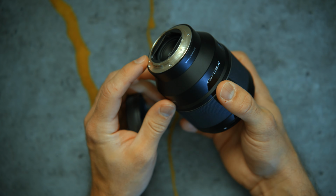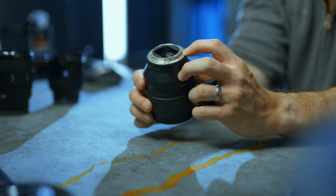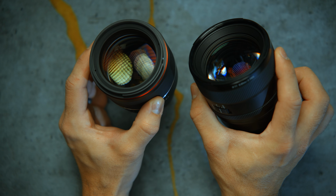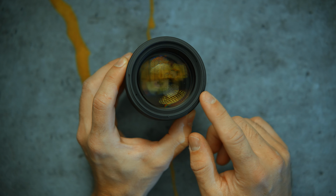Looking here in the back, we have a gasket, sort of like a weather sealed gasket. It's not too big, but it's not too small either. And it's actually a smaller filter thread than what you have on the Sony, because the Sony is a 77 one. I think that this is 72 or 60. No, it has to be 72.